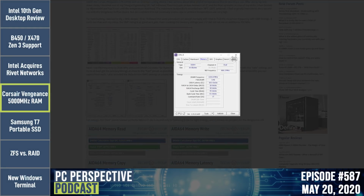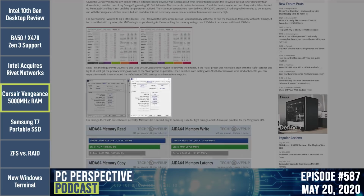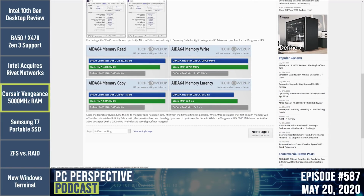Now, on the flip side, it runs at 5,000, so you drop it down to 3,600 and tighten the timings. They tightened it to 18-18-43. Not too shabby. All of a sudden, it was performing better than it was at 5,000 megahertz, and better than the 3,600 megahertz kits they were trying. So yes, you can actually get some amazing performance out of it. You look at the memory latency, it goes from 72.5 nanoseconds down to 68.3. The memory copy isn't so great, the write isn't so great, but the read jumps from 48,702 megabytes a second to over 52,000. Sorry.